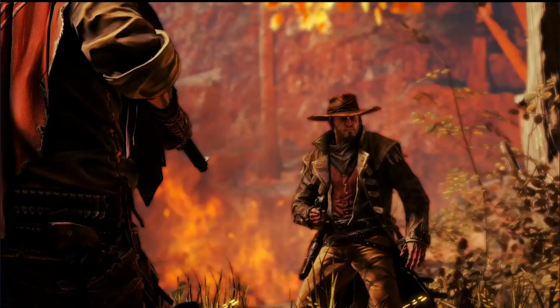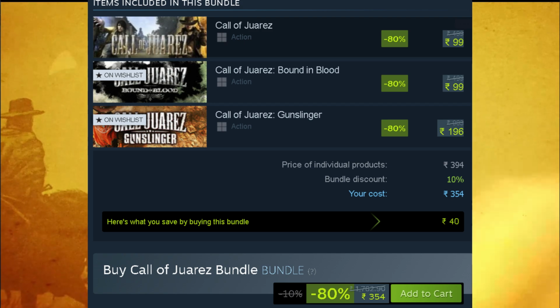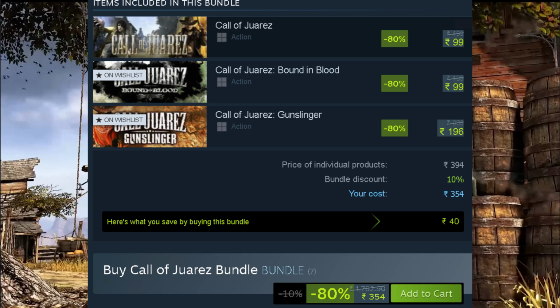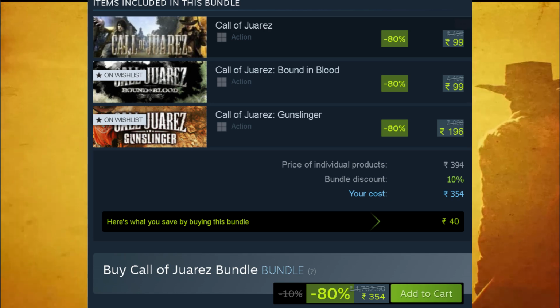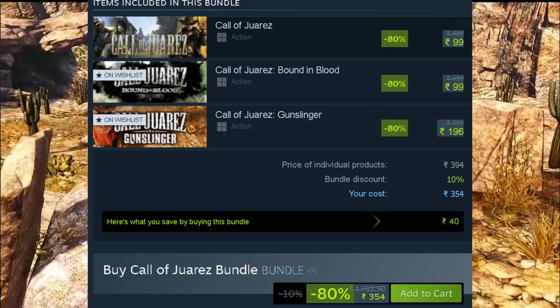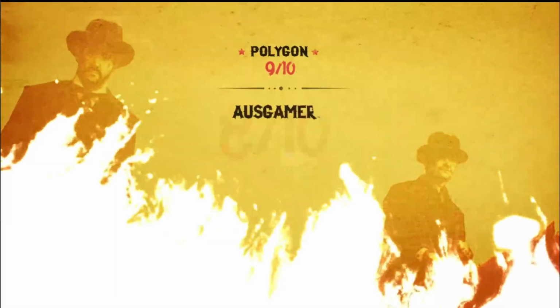The next is Call of Juarez: Gunslinger. This is a Western action FPS shooter game which has a bundle that is 80% off, 354 rupees, almost like $3 to $4, where you can get the first Call of Juarez: Bound in Blood, and the Call of Juarez: Gunslinger. So these are Western style FPS games. I'll highly suggest you check it out.